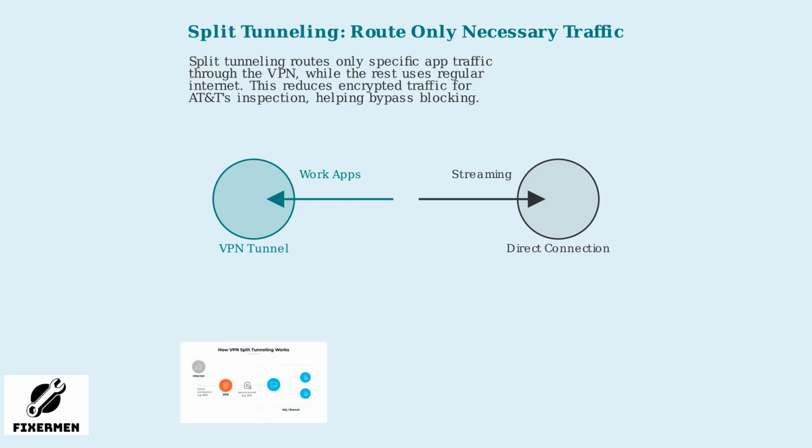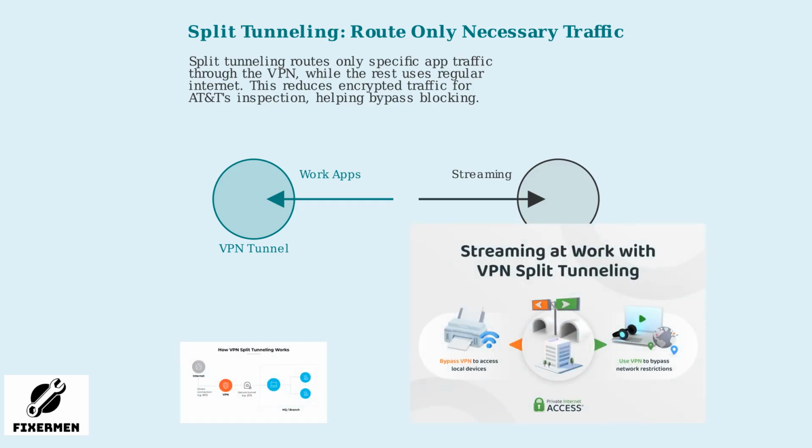In practice, split tunneling might route 20% of your traffic through the VPN for sensitive tasks, leaving the rest direct. This helps maintain connection stability while protecting important data. By using split tunneling, you can access local devices without VPN interference while still securing your work-related connections, making it an effective solution for AT&T's VPN blocking.